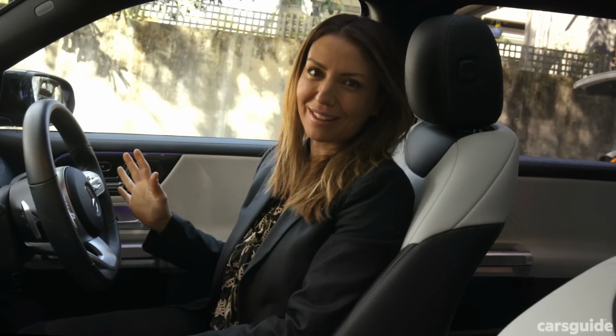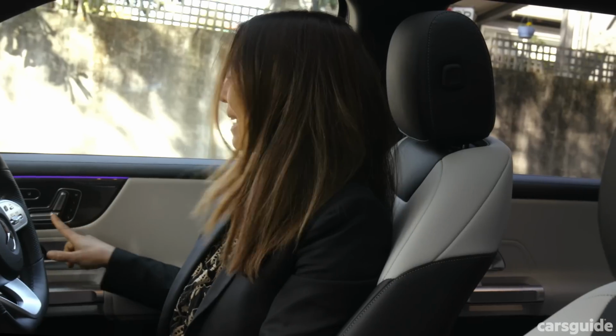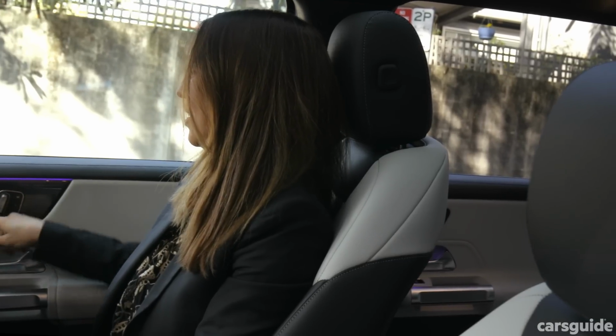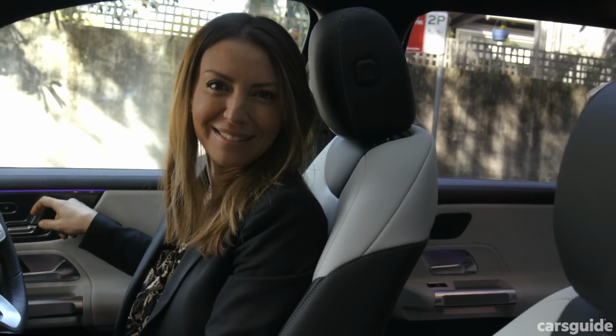One of my favourite things about driving a Mercedes is the way you adjust the seats. So it's in this metallic chair shape, and you can move forward by pressing the seat forward, back. You can go up. You can move the back of the seat forward. It's just fun.